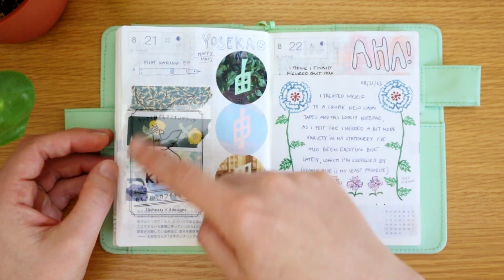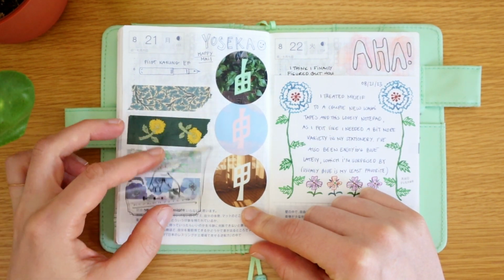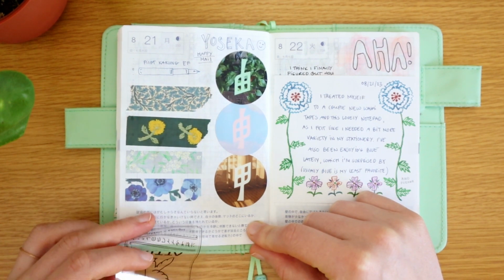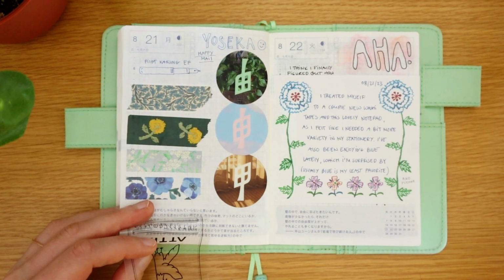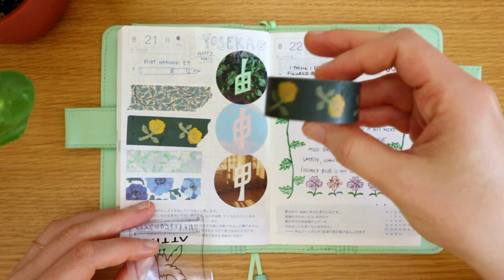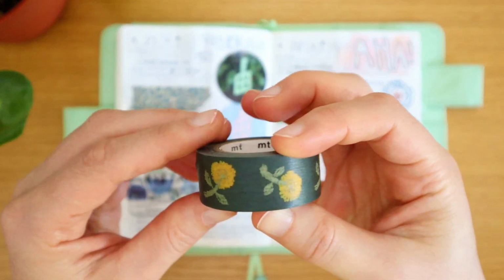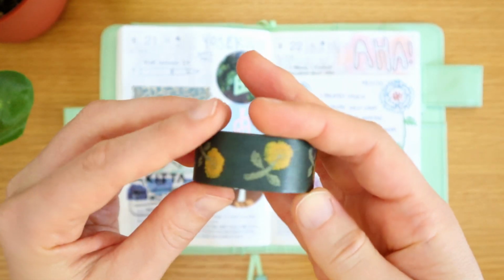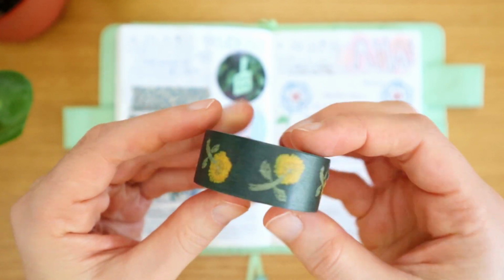Here I got a fun haul in from Yoseka Stationery. I had ordered some new washi tapes. This is the Mina Perhonen Flutter washi tape, I think it's by MT. So, yeah, this is the washi tape.